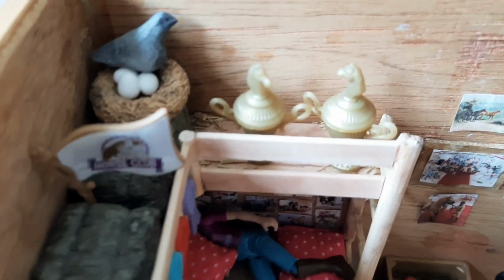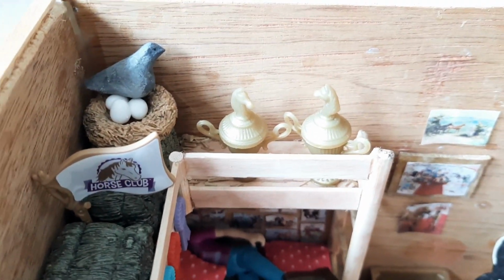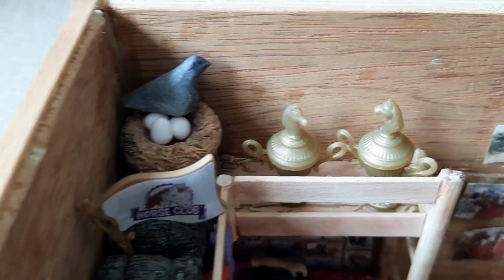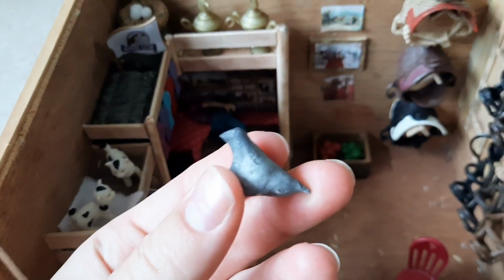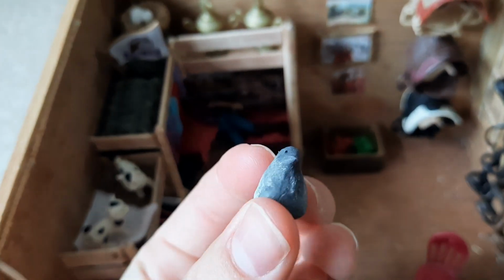And in the corner, a pigeon has decided to make its nest. And yeah, there's just a little pigeon sat on its eggs. And I made this pigeon out of clay. Hang on, let me show you this excellent creation.